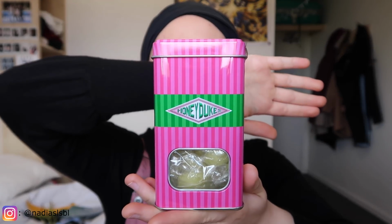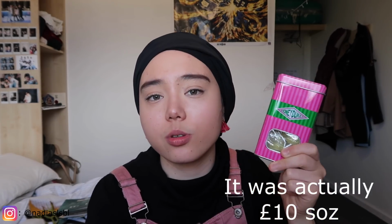Dumbledore's favorite, sherbet lemons. Oh my god, I've always wanted this because I love lemons and I know for a fact it's Dumbledore's favorite. So the package looks like this. There you are, sherbet lemons. Okay, I'm gonna try it now. Oh my god, it's sour. It's like one of these candies I've got from back home. It's Ricola, it's like lemon. It tastes exactly like this, but in a packaging of Honeydukes. This cost me £7 for this one.